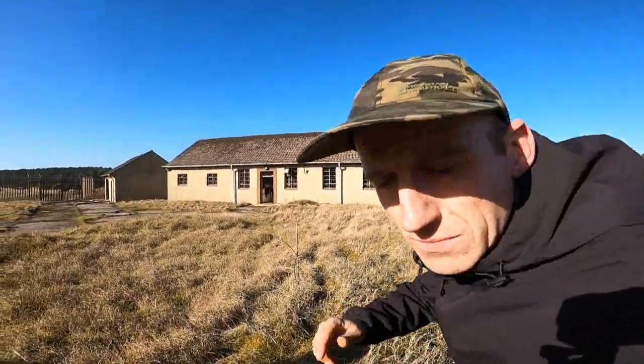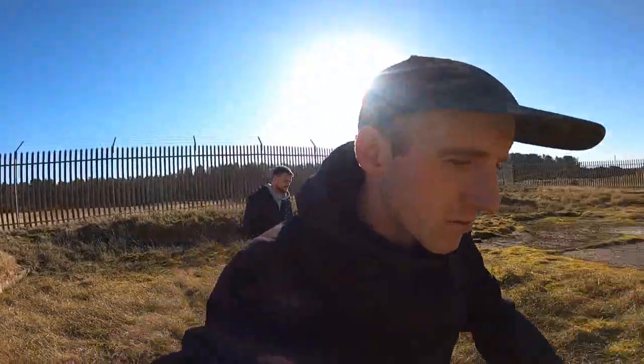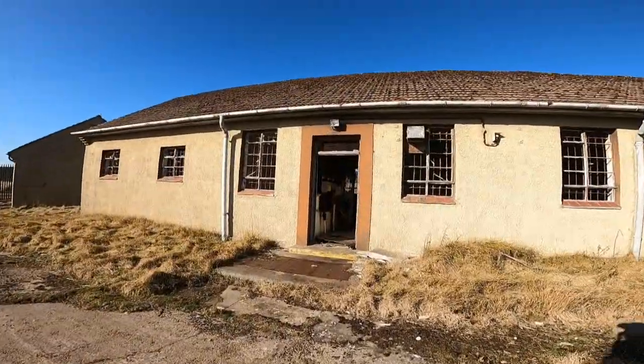Insane, folks. I just got a couple of photographs there before we head in. There is a bit of a wind blowing down this way, but that's literally because we're right beside the sea. Let's get inside here, see what history remains all these years later.